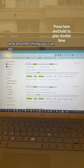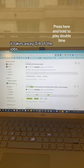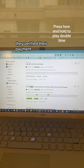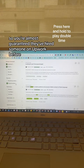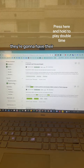And another thing you can do, I think, is ticking payment verified. As you can see, it takes away 3/4 of the jobs. But if someone's payment verified, they've verified their payment method on Upwork. So you're almost guaranteed they've hired someone on Upwork before. So they're probably going to be good to work with. They're going to have their payment method sorted out. So you're going to get paid.